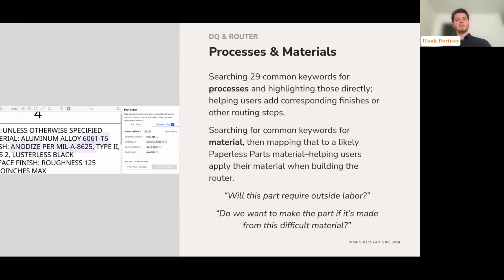Next up is processes and materials. Wingman will search for 29 common process keywords and highlight those directly, including things like anodizing, heat treating, and welding. What this does is help you answer what processes might be needed for your part and what routing steps you need to add to your router.